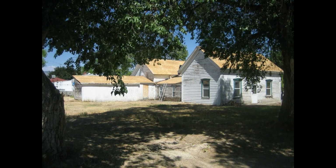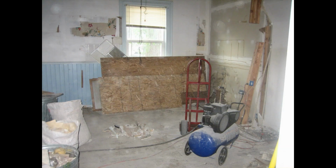Well, the cottage has come a long ways. If you've seen some of the other videos, you'll realize that from these pictures. In this video, we'd like to go a little more in depth on the restoration of the kitchen, which was in really bad shape. It's kind of been a work in progress. So we want to show you the latest updates and things that we've done to the kitchen. We'll start by showing you some pictures of how it looked when we got it.